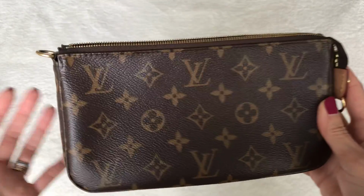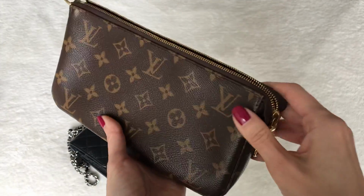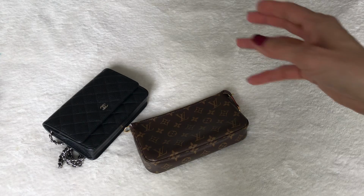I've mentioned this before, but there is that famous photo of Sarah Jessica Parker way back several years ago, and she's got this under her arm, and it looks pretty chic. So you can dress this up. Now let me show you a little bit of the fun that I have.